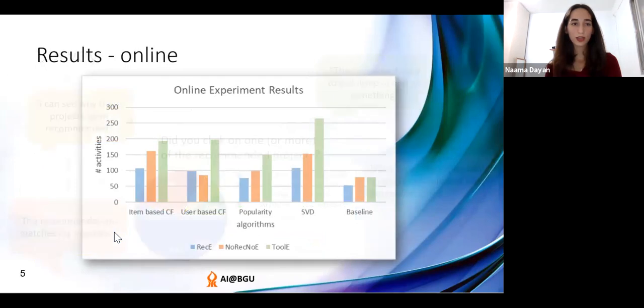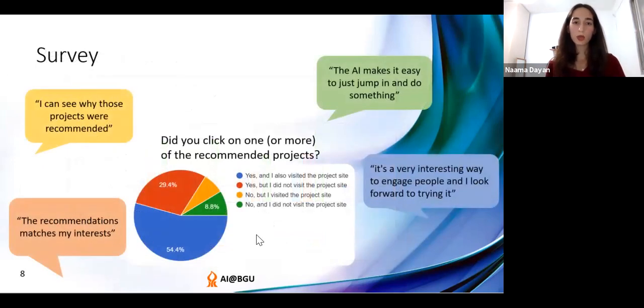So after the experiments we made, we also wanted to check whether the users were satisfied with the recommendation tool. So we conducted a survey that included more than 100 users. The survey included questions about users' overall satisfaction with the recommendation tool, and questions about their pattern of behavior before and after the recommendations. The results show that the majority of users, 75% of them, were very satisfied with the recommendation tool, and they claimed that the recommendations were suitable for their personal interests and goals.